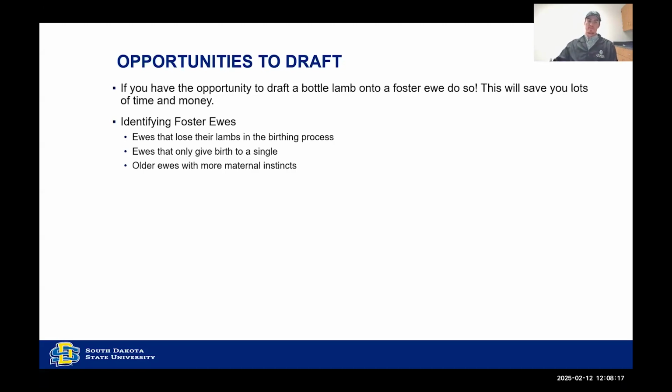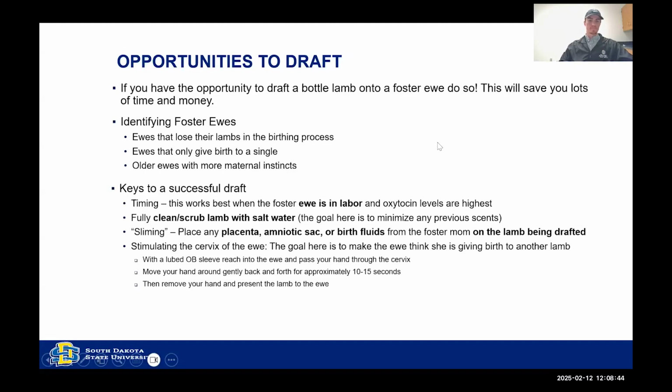Really good candidates for this are ewes that lose their lamb in the birthing process. Obviously, if we can get another lamb on her to suckle and keep her udder healthy, we want to do so. Maybe you've got really productive ewes that can handle milking two, and if they only give birth to one, we can put one on there. Generally, when we're doing this, we like to use ewes that have more maternal drive, maybe some ewes with some age on them. So the key to doing this successfully is timing.